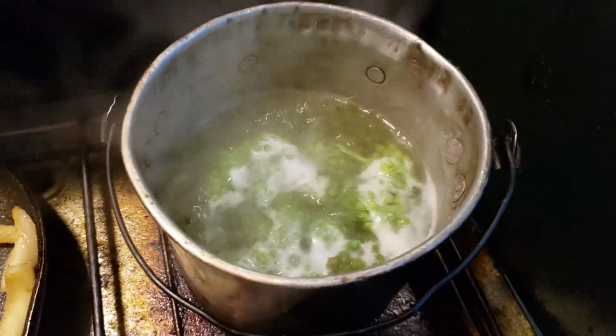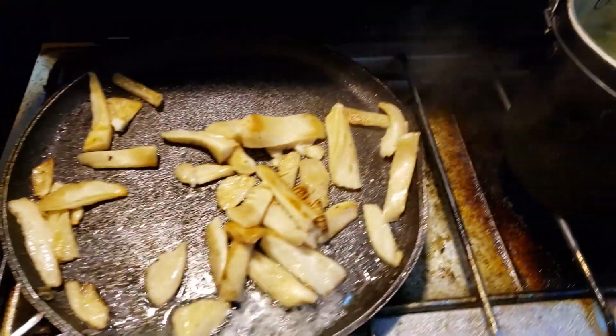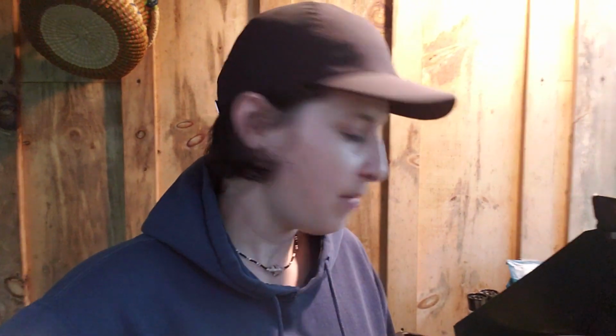Can't wait. Yum. Well, thanks guys so much for tuning in to today's foray, a little early summer foraging at the property, and making a great supper.